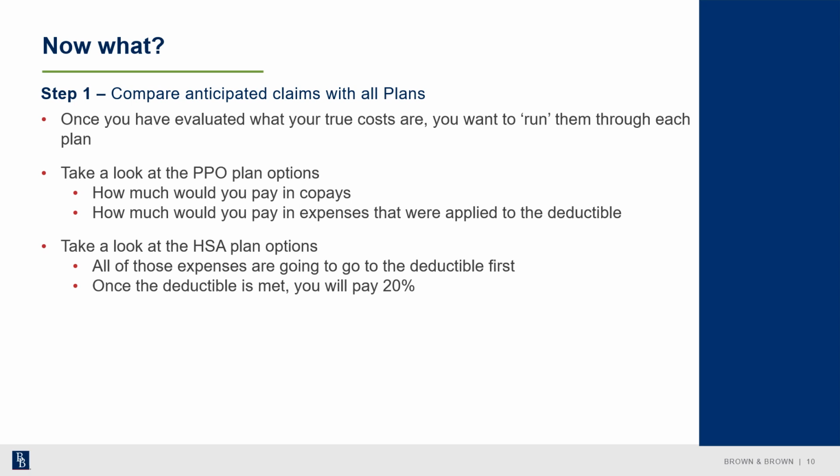So now what? You've been listening to a lot of information whirling around there, hopefully not being confusing. But here are some steps to help you decide. The first thing you want to do is compare anticipated claims with all of your plan choices. You want to see how what you anticipate happening will be processed by each plan choice you have.